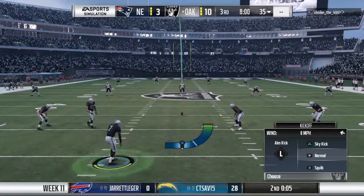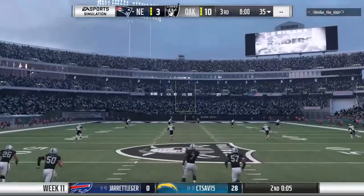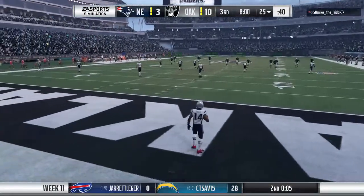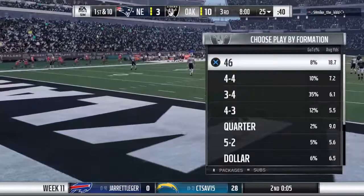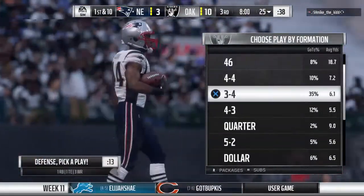Both teams appear ready for the fight ahead, and we resume action here in quarter number 3. And a fair catch signaled for and taken successfully. The Patriots offense now, they work their way back onto the field.